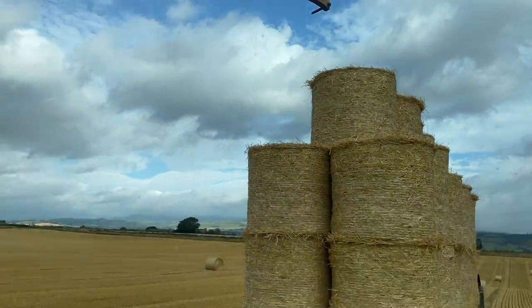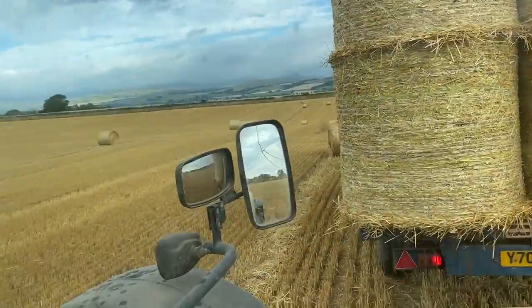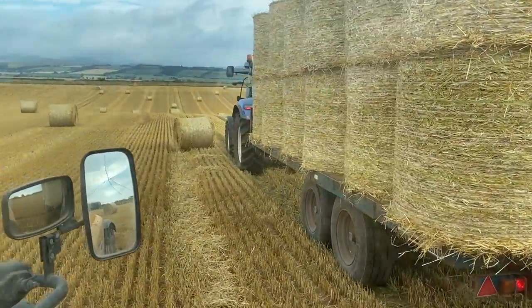So we're back this morning, we'll get this all cleared and finished. We'll be done in 3-4 hours, maybe 3-4 hours, something like that. First load this morning loaded. Dad's on the phone, so he's taking his time and getting going.